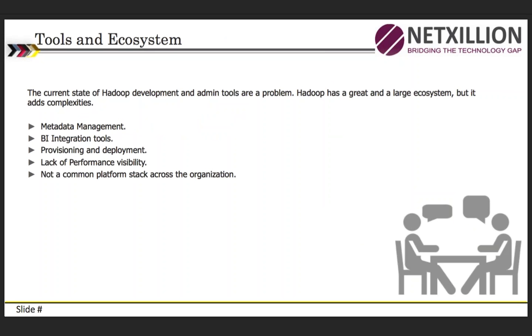So the current challenges in the market, or the problems we face, are like lack of metadata management tools. Name node metadata, FsImage, edits, right? Only Hadoop can see that. We don't have any management tool outside the Hadoop environment which can quickly restore or recover metadata. BI integration tools, there are a lot of integration tools, but still it gives you a lot of challenges. The old business intelligence tools do not integrate very well with Hadoop. So you have to do a lot of workarounds.